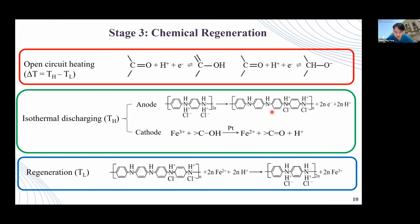So, as you can see here, at stage 1, the open circuit voltage is generated majorly by the graphene oxide thermo-pseudocapacitive effect, and at stage 2, the oxidation of polyaniline and the redox couple reactions contribute to the current output. So at stage 3, as you can see here, after cooling down, the iron 2 plus... Because at stage 2, it will stop when all the iron 3 plus becomes iron 2 plus, and the polyaniline is oxidized.